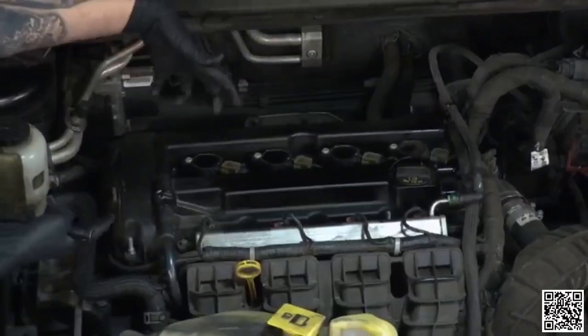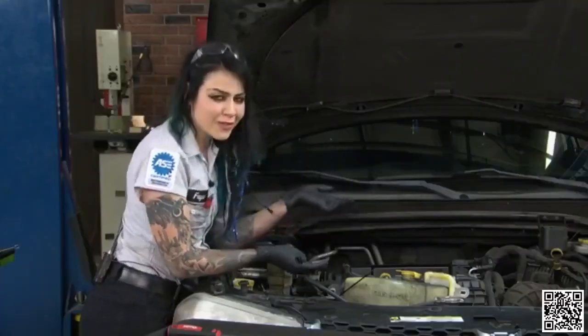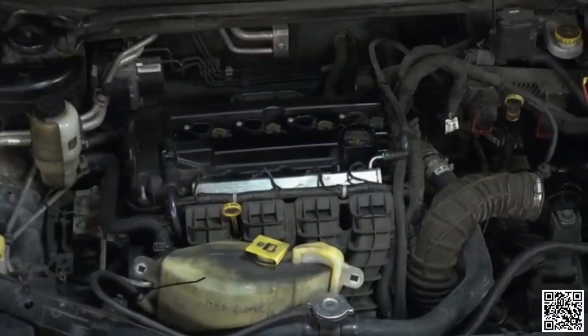As you can probably see, I'm going to have to remove these coil packs to get to the spark plugs anyways, and I will also have to do that to remove the cover. So there's a little bit of overlap in labor there, which saves the customer a little bit of money by doing both of these at the same time. And for a vehicle with 200,000 miles on it, this is extremely common. So nothing out of the ordinary. All right, I'll get to it.